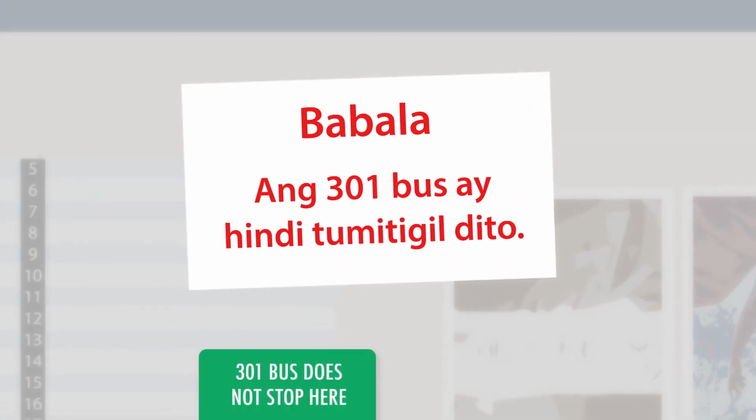The notice reads, "The 301 bus does not stop here." Ang 301 bus ay hindi tumitigil dito.